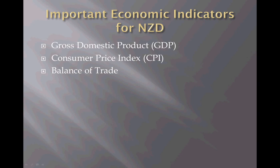Some economic indicators. Gross domestic product. Just like any other nation, the gross domestic product, or GDP, serves as an economic report card for New Zealand. By serving as a gauge of the overall economic performance for New Zealand, it influences the demand for the New Zealand dollar.